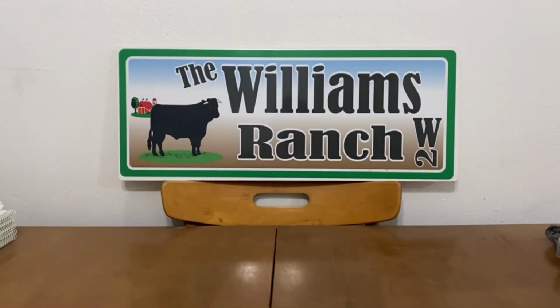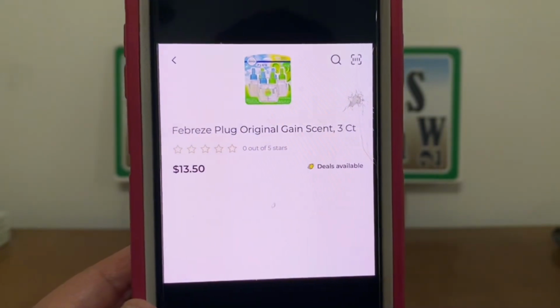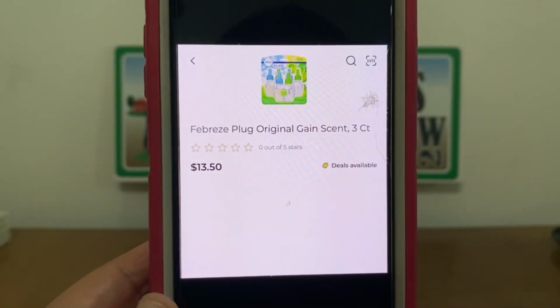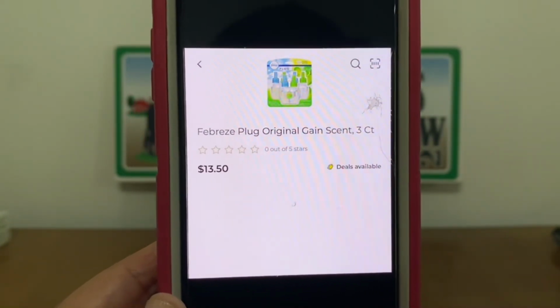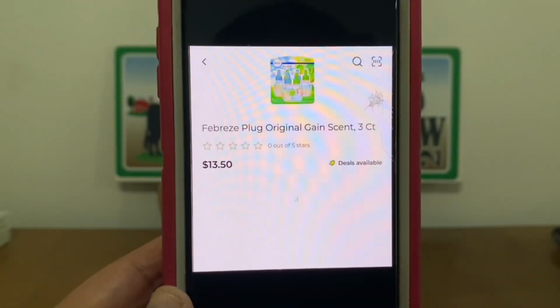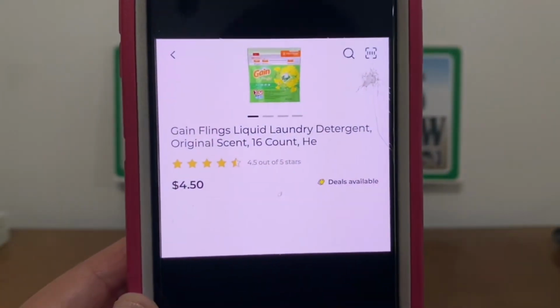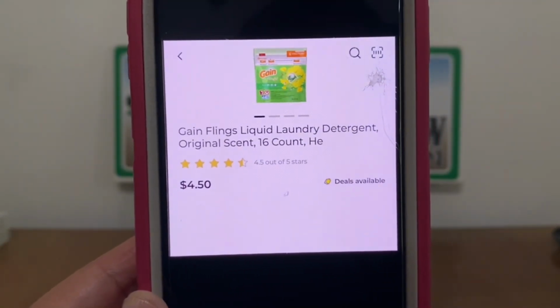Okay, let's move on to our next 5 off of 25 that we can do anytime this week as long as we have that digital coupon. We're going to pick up 2 of the Febreze Plug Original Gain Scent 3 count. And it must be Gain Scent because I'm taking advantage of the Gain Dollar General Store coupon. So let's pick up 2 of these at $13.50. And let's go ahead and grab 1 of the Gain Flings 16 count at $4.50.